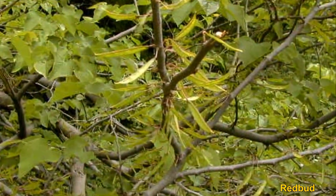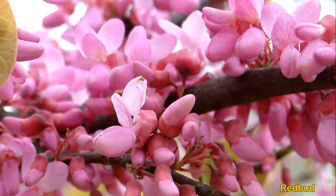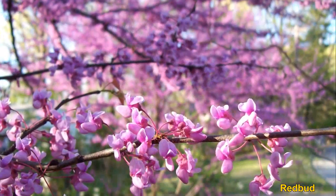The young pods of the plant are also edible. Twigs of the plant were used to weave baskets. The flowers usually emerge well before the leaves. Like other legumes, the seeds are quite high in protein.